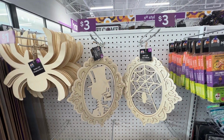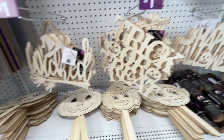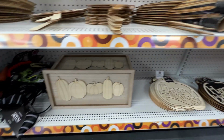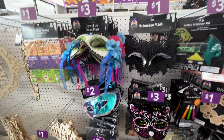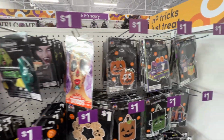It looks like we have fallen into the crafting section, but now those little wood, it's not real wood, I don't know what you call that. That stuff you can definitely find almost the exact same thing at the Dollar Tree, so you are going to be paying a premium at the store. And I think you can get all of that general crafting supplies as well at perhaps the cheaper stores here.